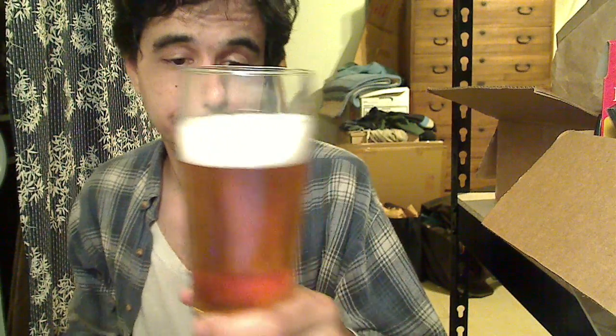Giving a fairly vigorous pour here. Two fingers worth of fluffy white to off-white head. Nice amber golden color, about the same color as the pale ale, really. Nicely carbonated.